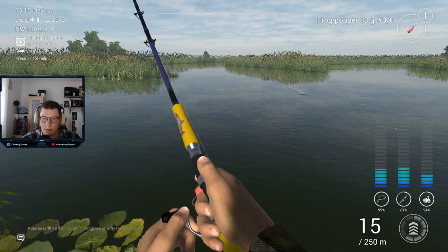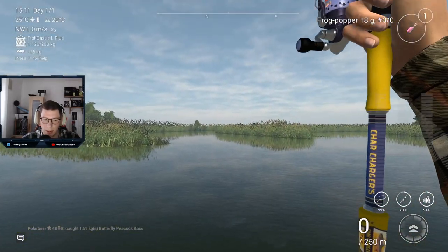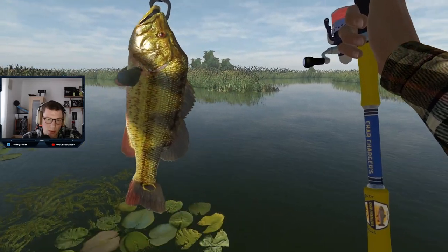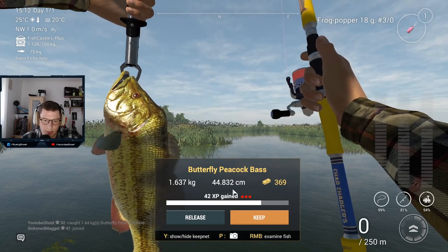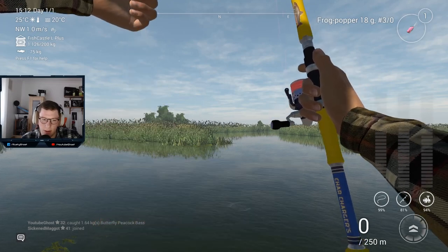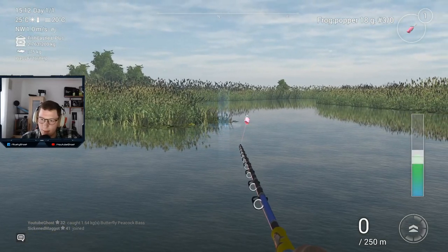There we go. Oh, this is a nice peacock. Butterfly peacock, peacock bass. Okay, so it's quite a big one. Has 1,600 kilograms. It's about 44 centimeters, and it gave me about $369. Okay, gonna start making money over here. Slowly, slowly, gonna make money.